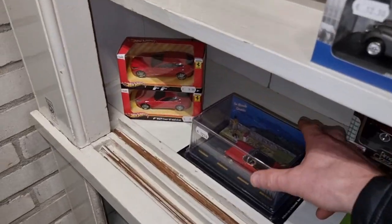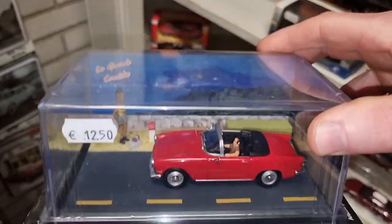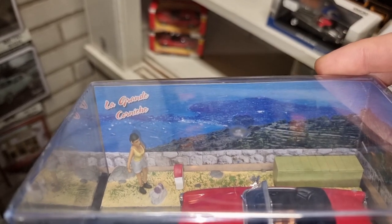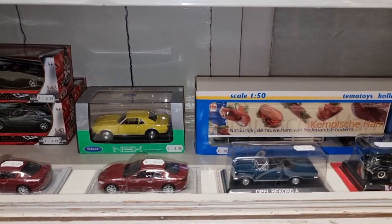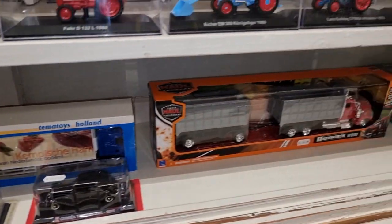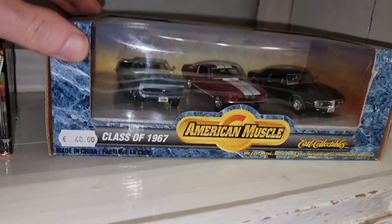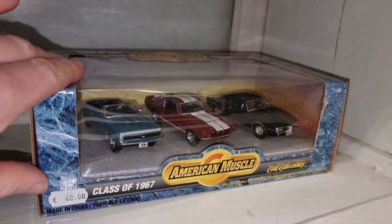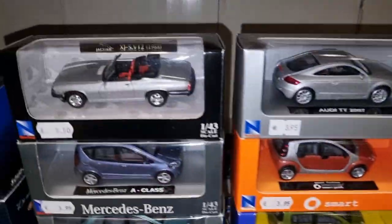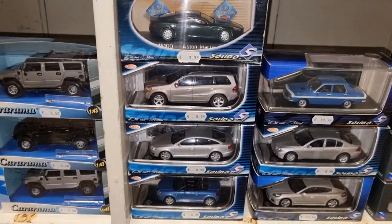Oh, I really like this diorama. 1250 for a nice car with a beautiful diorama. From La Grande Corrique. And a nice 1/50 scale truck. This is from Greenlight, American Muscle, Ertl collectibles. Wow, Mustangs, two fire trucks there in the back. Solidos, I think from a while ago.